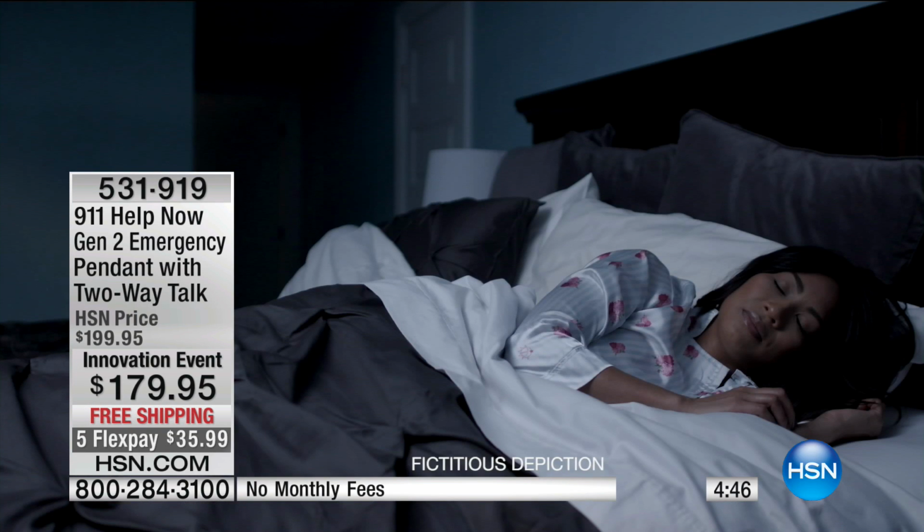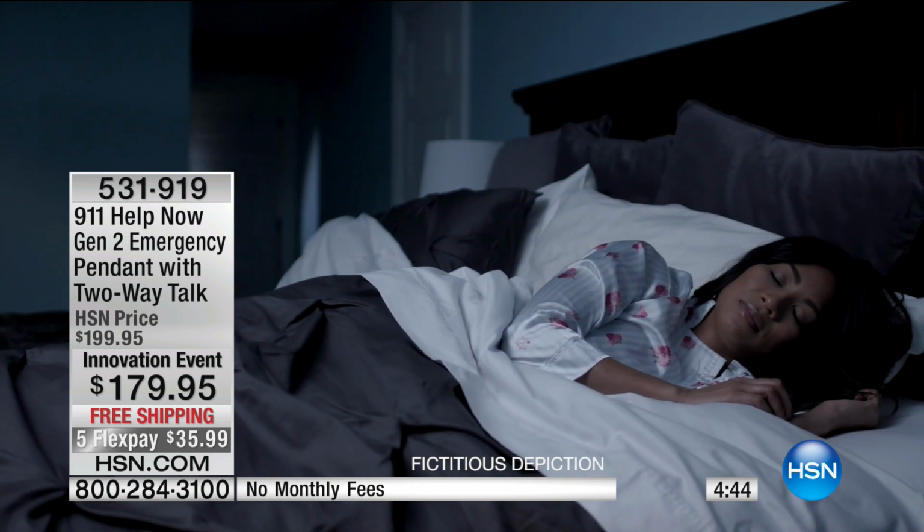What happens is your adrenaline surges, you get into a fight or flight mode, and even if you are fantastically competent, normally you go into this panic mode. Well, now, if you just touch a button, you have that peace of mind. They can hear you, you can hear them. It's direct to 911, whether it's police, fire, ambulance, and now, for you, for a lifetime, there is no monthly fee.